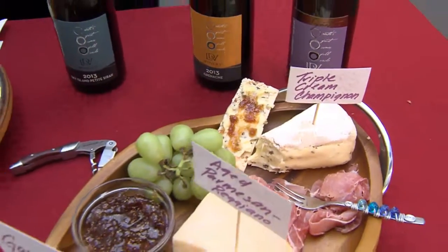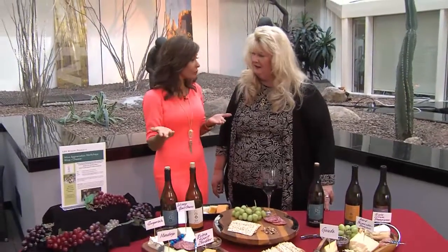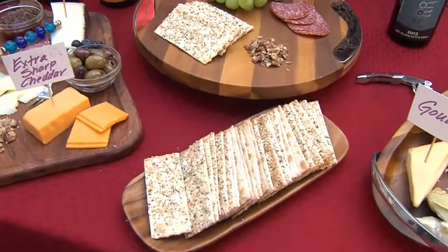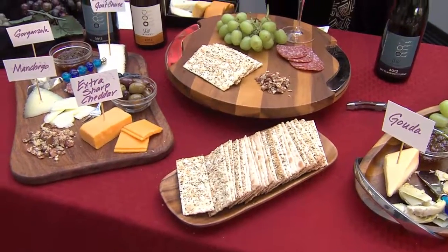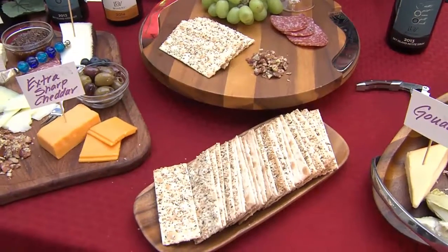I just took a bite of some of that meat and it's really good. But going to the crackers now, how do you know what kind of crackers to use? Because there are so many variations. There are, and these have some sesame seeds, but you might want to go with something lighter with the cracker or the bread, because you want to really accentuate what you're putting on it, not the bread itself.